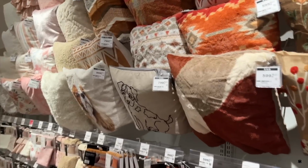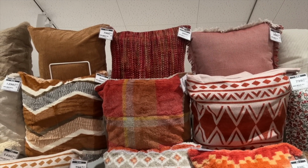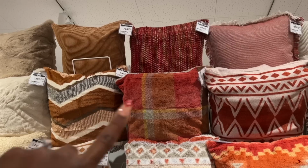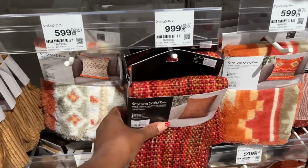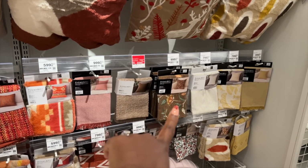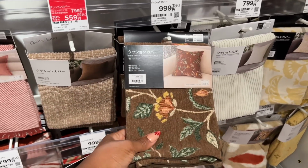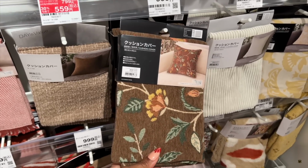Yes. Look at all the autumn colors. How beautiful. I want that one and that. I want these. I like this, so I'm going to get one of these. And I kind of like that brown one. It's giving granny, but I like it because it says autumn, and it's just warm and cozy. That's the vibe that it's giving. But I like these as well.